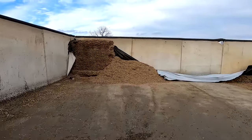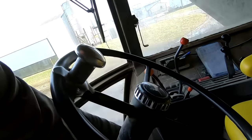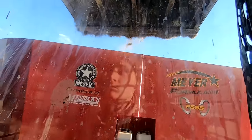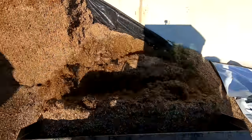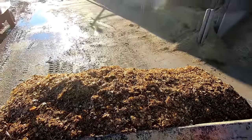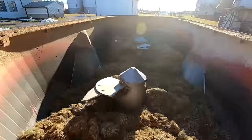We have a little bit of good feed in the back of this bunk. I'll come in and get some of this and then we'll get the rest out of the new bunk. Oh, the sun came out. It's nice. Finished the day off with mixing some feed for the cows. Dry cow batch is done.